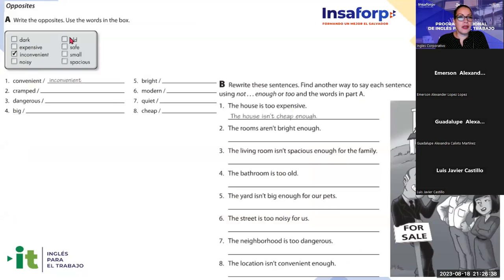Okay, for the next exercise, we have to write the opposite and use the word that we have in this box. So in number one, we have convenient. The opposite from the box is inconvenient. Now, we can do it verbally and then you can do it in your notebook if you want. Number two, cramped. What is the opposite of cramped? Look here in the box. We have dark, expensive, noisy, old, safe, small, spacious.